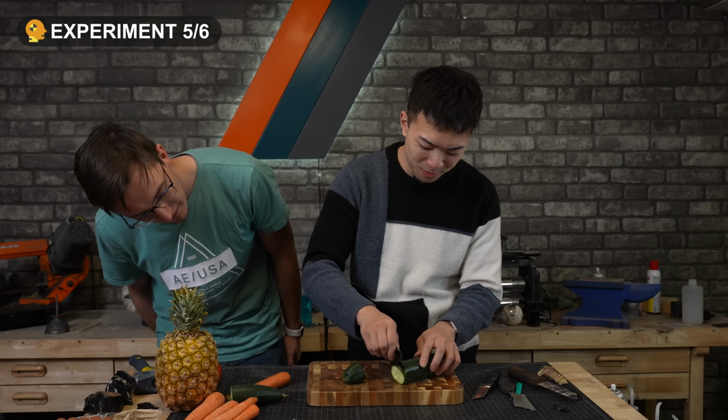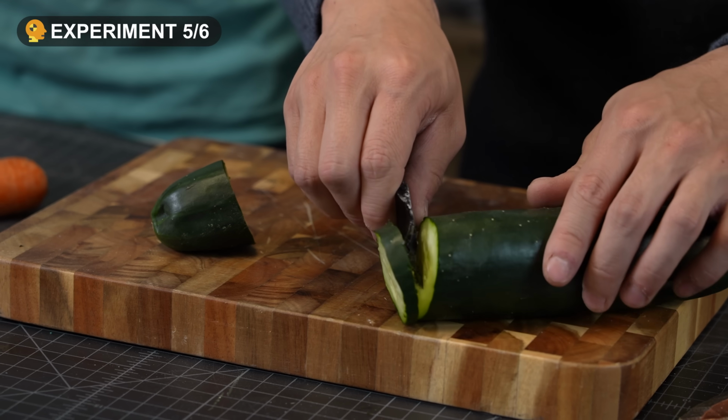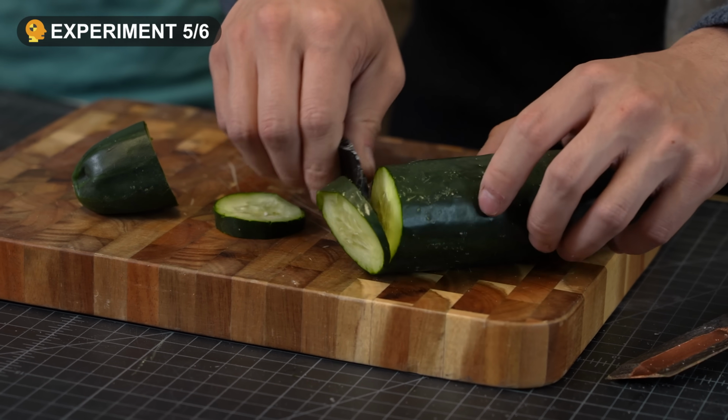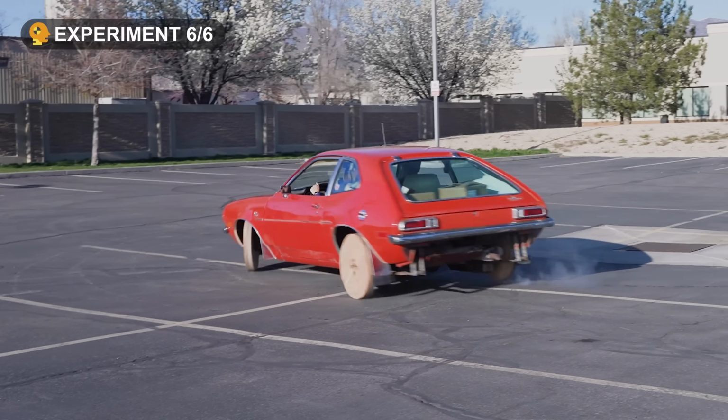Oh, that is smooth, bro. That is so smooth. Ooh, baby. So the answer to our question, what's the sharpest material in the world? It's metal. Maybe there's a reason we've been using it for thousands of years. Don't reinvent the knife. Now we're gonna test, can you drive on wood wheels?